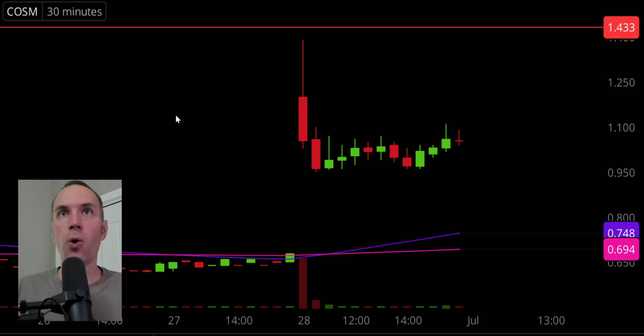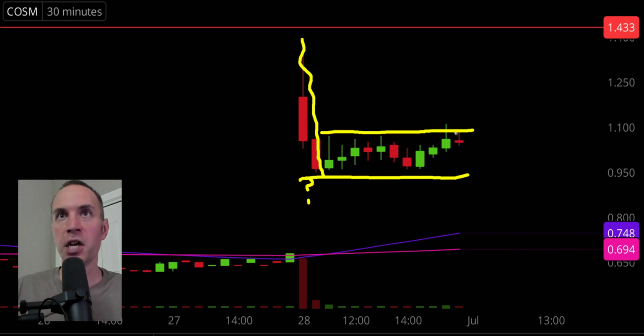Next one here, COSM, and same general idea of what I talked about, so I don't want to beat a dead horse and waste your time, but just very quickly, nice move up, big move down. This is where things get sketchy. Is this some sort of pump and dump, gap and trap? Got our answer. It did go sideways, and as I've said, just because it went sideways does not mean for sure guaranteed this pullback is over, but it becomes plausible.